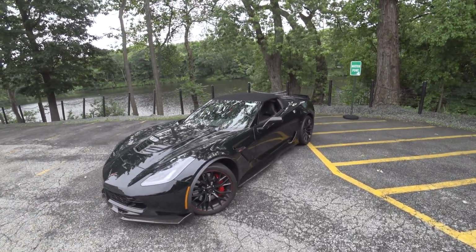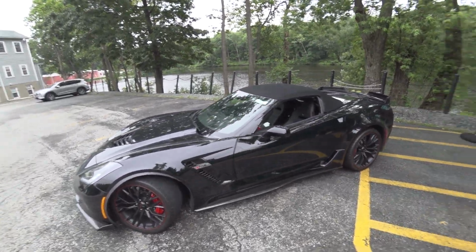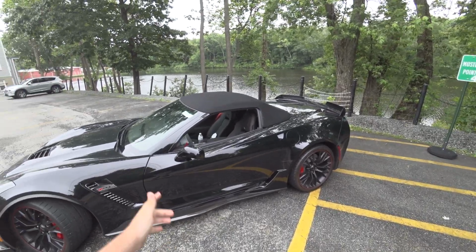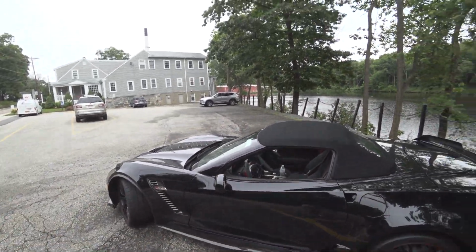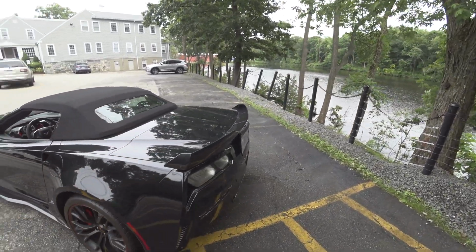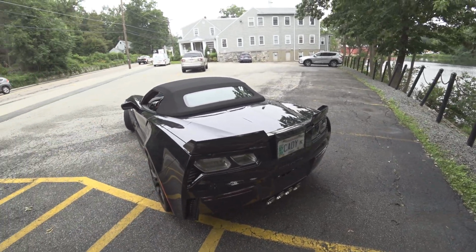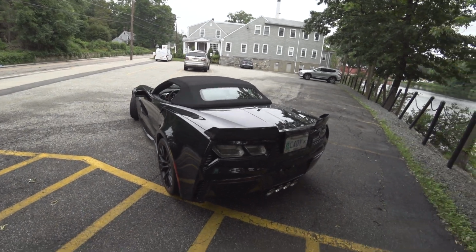Today, courtesy of Aston Martin of Boston, we have the 2019 Chevrolet Corvette Z06. This is pretty much fully loaded, convertible of course, with the 3LZ pack. It's funny, I just stepped out of the C8 and now I'm going to what I firmly believe is the pinnacle of the front engine Corvette.